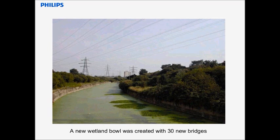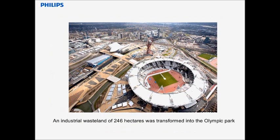Also on the park there were many canals that again had fallen into disrepair. They needed to be cleaned up, and all the power lines that you can see in the picture had to be buried underground before the first building could get underway. So all of that was transformed into our Olympic Park, which is a 246 hectare site to the east of London, and you can see there the stadium in the foreground.